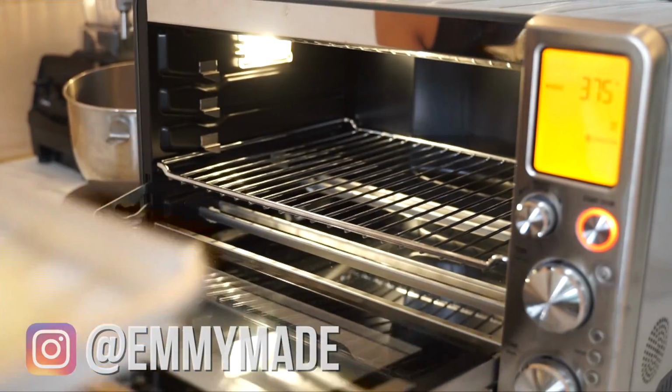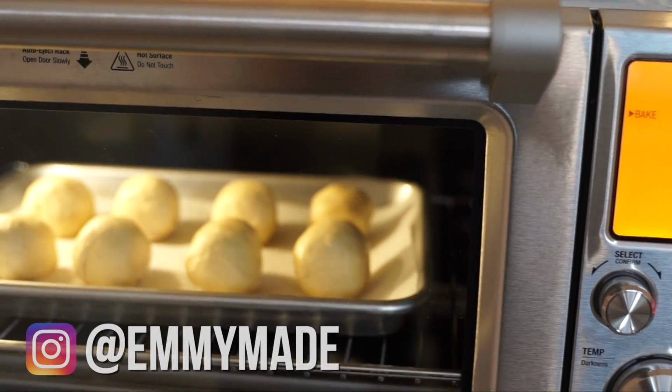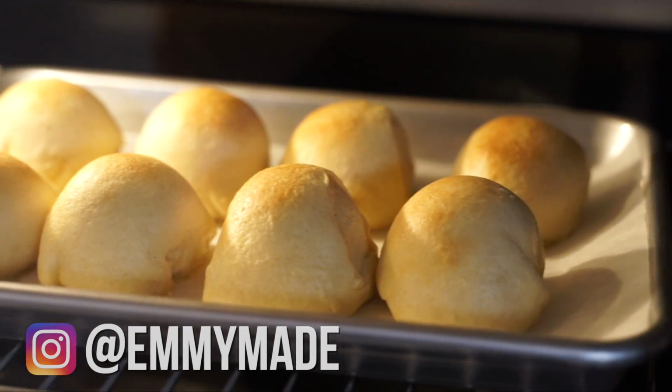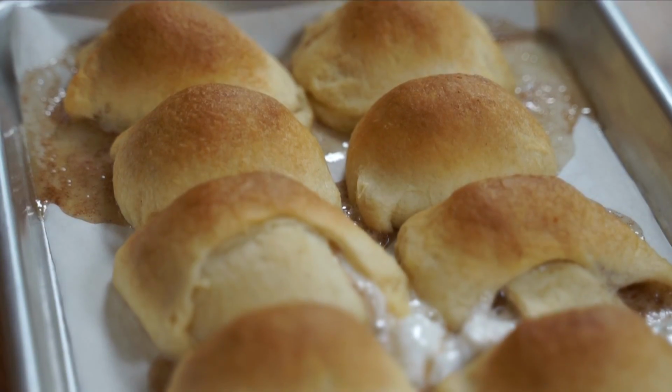So once we get all our marshmallows tucked into their doughy blankets, we're going to bake them according to package directions. Mine happens to be at 375 for 9 to 12 minutes, or until they're all poofed up and golden. So even though I tried my best to seal these up, I had a couple that kind of leaked on me, but it's still going to taste good.